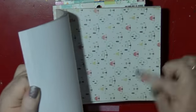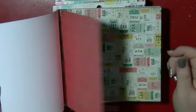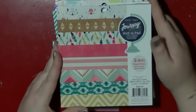So some really good neutrals. Again, I'm not sure about the TP, but then you get two of each of those sheets. Loving that chevron. So yeah, I really love that. Not sure about the feathers, but yeah. So you get 36 sheets in there.